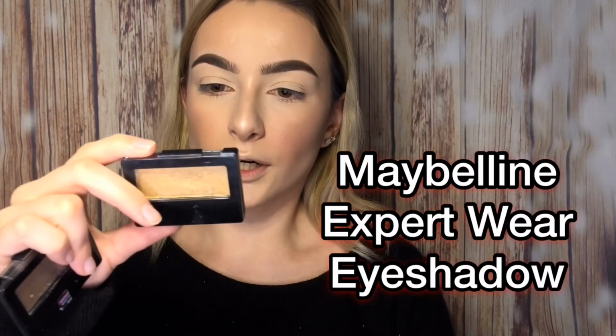I loved this gold, I remember. I used to always use this. This is the Maybelline Expert Wear eyeshadow, and it's the shade Golden Halo. This is a shimmer shade, and the price of this, when I looked it up, it says that it's $6.99.